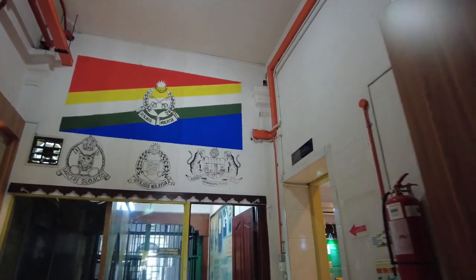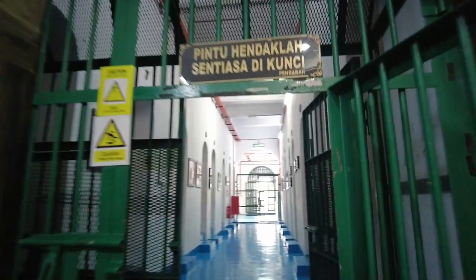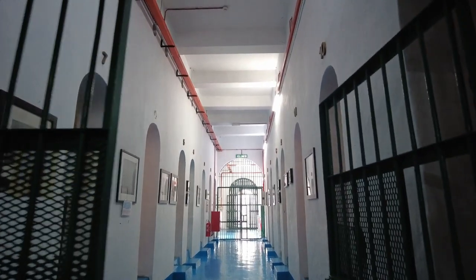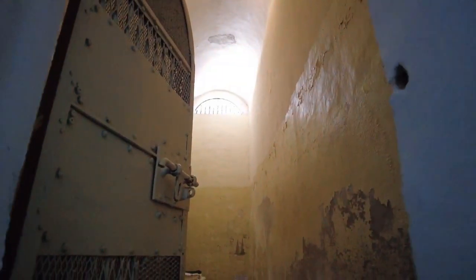Where do we go? This is the isolation room, I guess. Okay, we are entering the jail cell now. Oh, this is how prison is like. Oh, this is rather small.